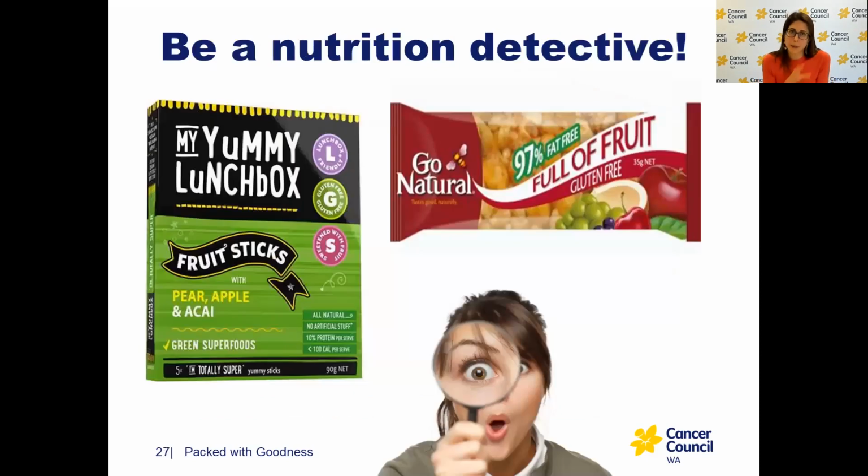Okay, so now we've talked about what goes in a healthy lunchbox. This is touching on the challenges you face as a parent when you're trying to figure out what is healthy and what is not when it comes to the lunchbox aisle, and processed and packaged foods. As we said before, packing the lunchbox can feel quite daunting, and parents are faced with a whole raft of really well marketed foods.